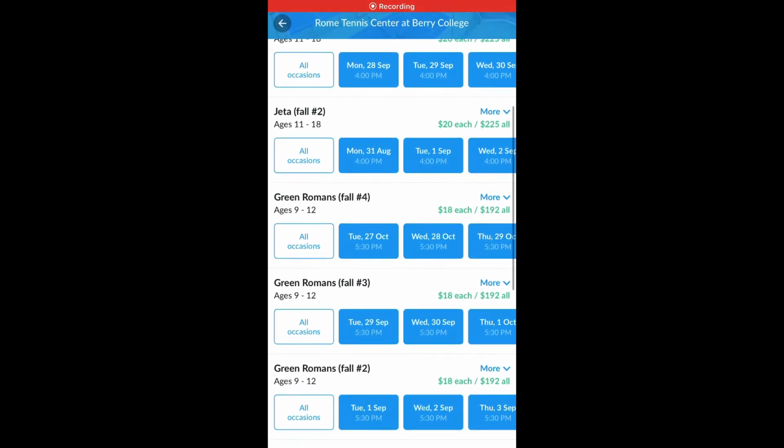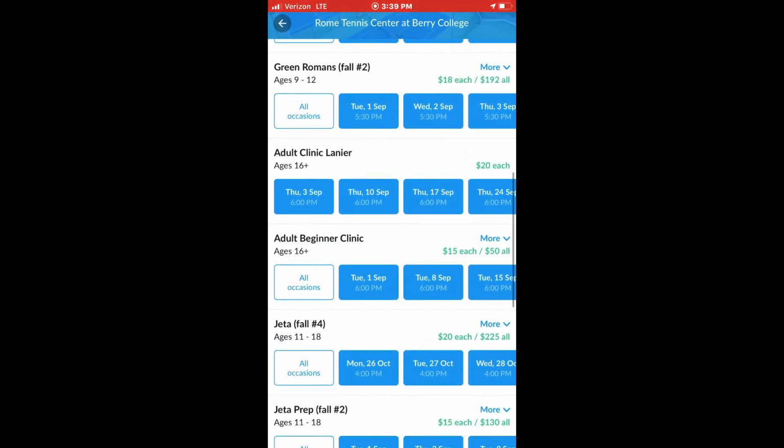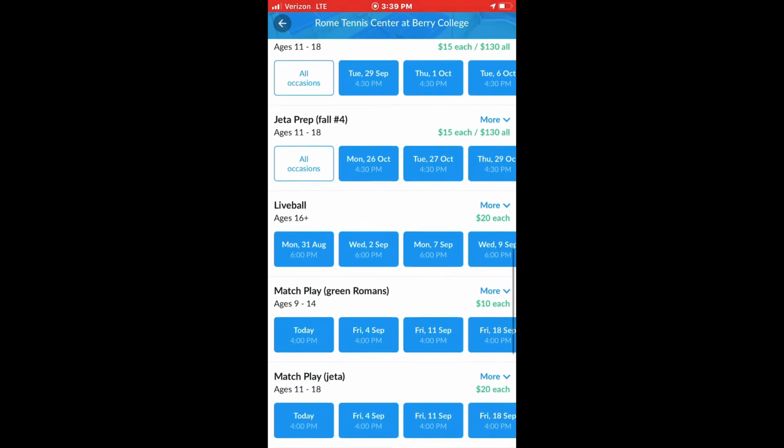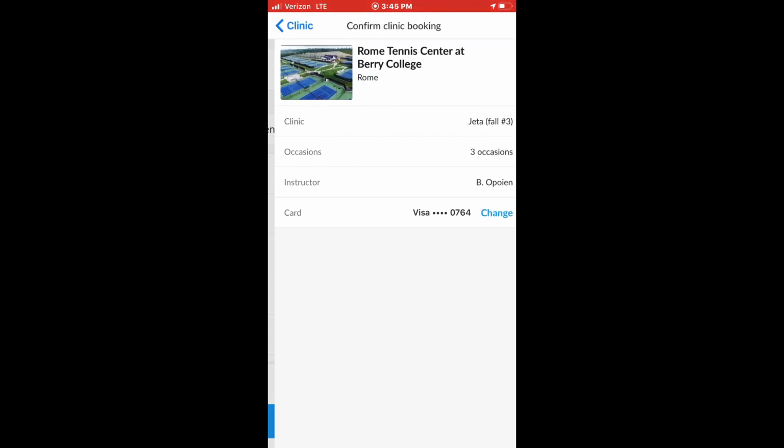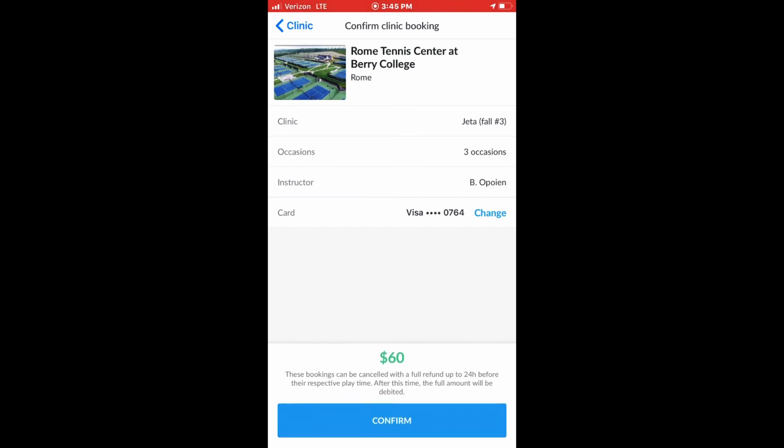Classes are listed in alphabetical order and are offered in different sessions throughout each season. You can also pay for a drop-in fee per class. Simply select the classes you want to register for, click all occasions if you are available for every day the class is offered, or uncheck the classes you cannot attend, and the app will adjust your price accordingly at the bottom of the screen. Once you are ready to sign up for the class, go ahead and click Sign Up, located at the bottom of the screen. Once you save your credit card information, you'll be signed up for the class, and it's that easy.